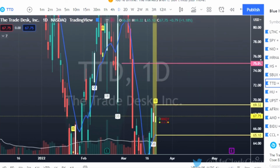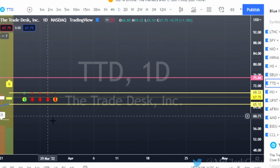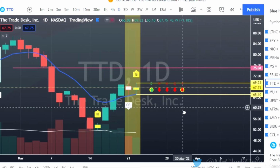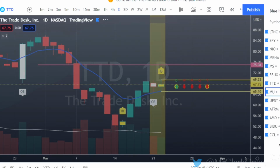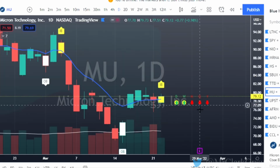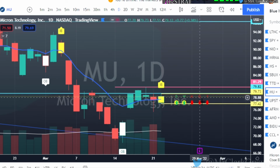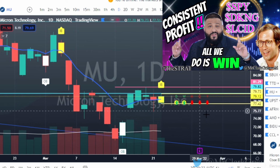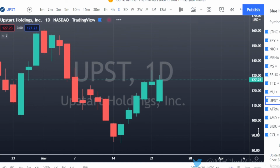But again, guys, you don't have to use options for these. You can use common shares. I like the way options work, and I like the gains that you can get off them, so I use them. Okay, let's go to MU. MU has an inside bar. We can take calls at 79.73, puts at 77.42.